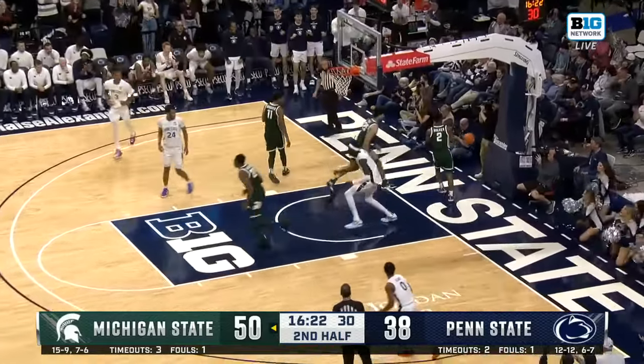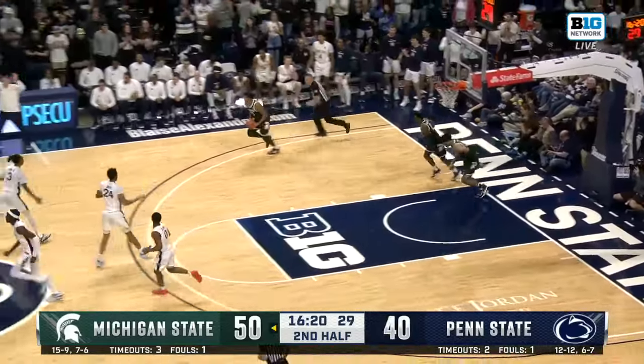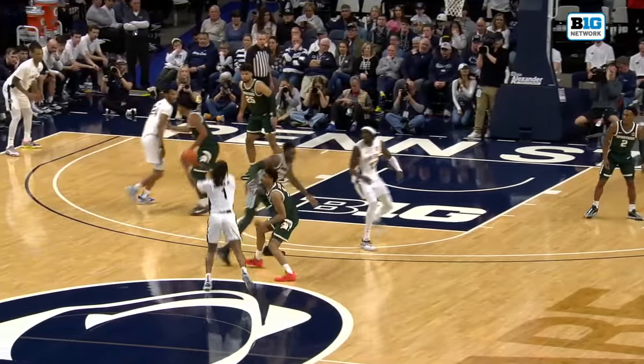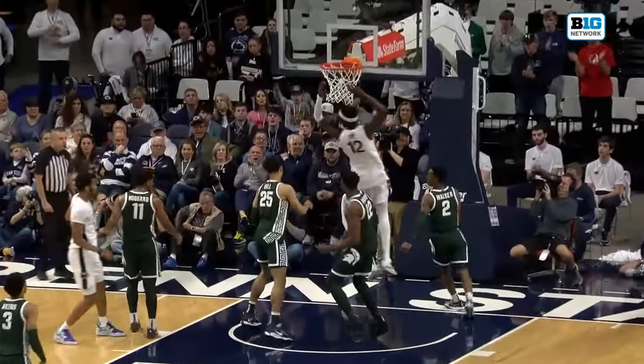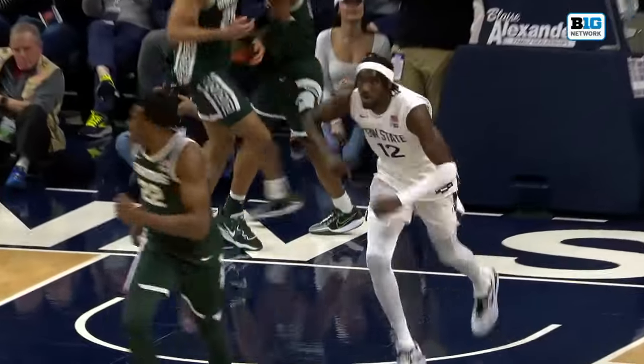Baber Ira, how about that? He's the one stepping up with Demetrius Lilly. And take away the roller. He doesn't. Favor Ira does and rolls right down the lane for an easy dunk.